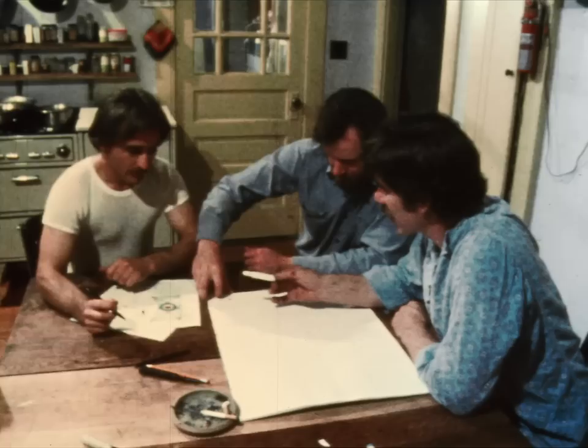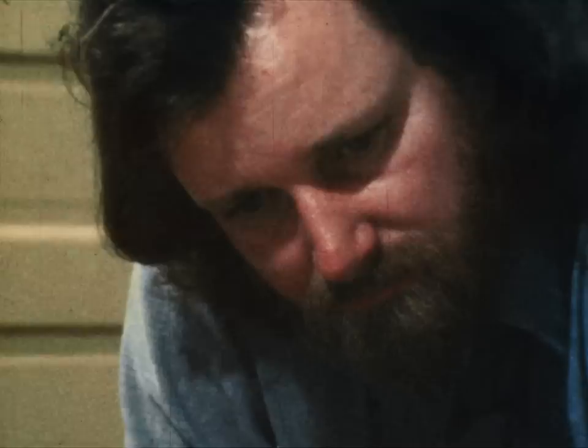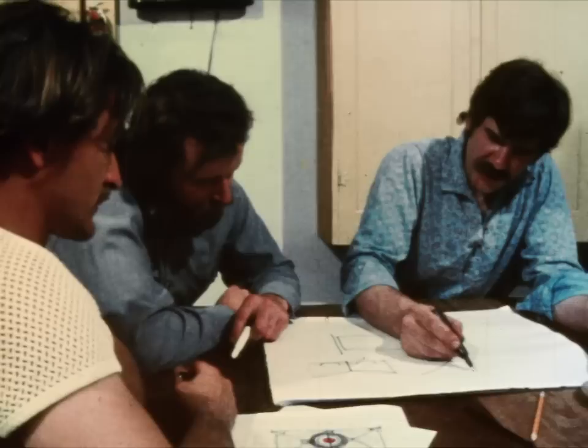The use of glass and metal in the gate, each material has its own qualities in terms of its strength, resilience, length of time that it'll last. You may think that the glass will probably be broken before the metal would rust. Well, that's not necessarily true. The metal will rust within maybe 10, 15 years if we choose not to paint it. The glass will last indefinitely. Yeah, well, this is strong. This is strong, too.